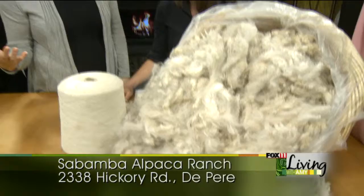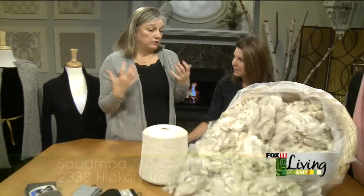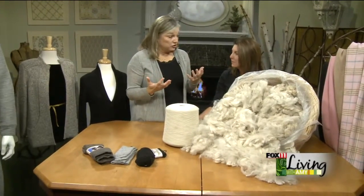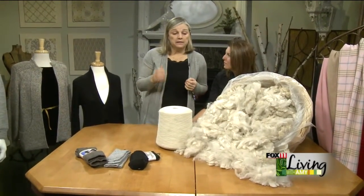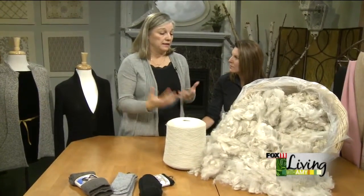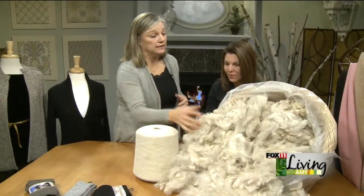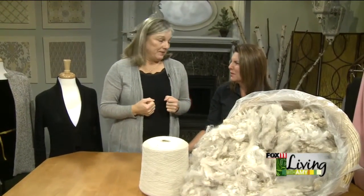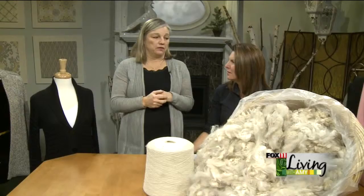That makes it hypoallergenic. So for people who have allergy issues with a lot of chemicals and lanolin, you can actually be allergic to lanolin as well. This product should be safe for you to wear. On top of that, it's very, very soft and it doesn't present that prickle factor that wool gives us. A lot of people have that problem with wool sweaters.